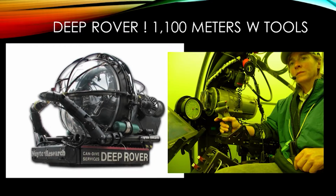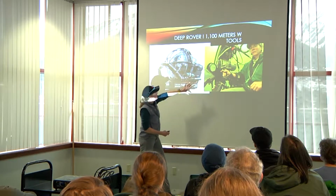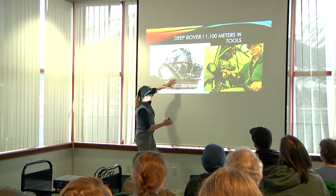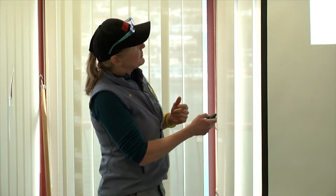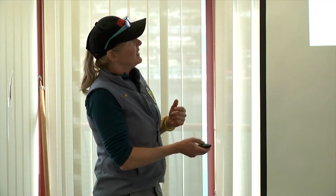She has a great capacity. She has huge thrusters, like all subs or most subs. She's battery powered, and she can go to 1,100 meters. That gets you down there. She's awesome. How long does it take to get that deep? It takes about an hour and 20 minutes if you're hard down.